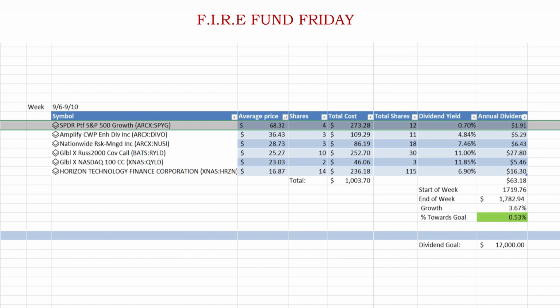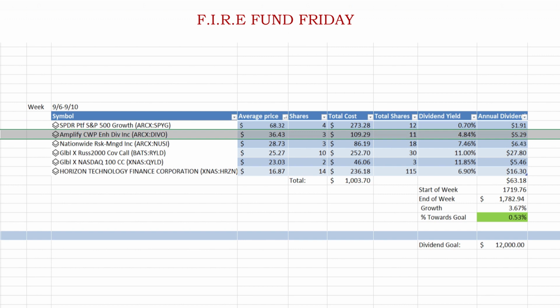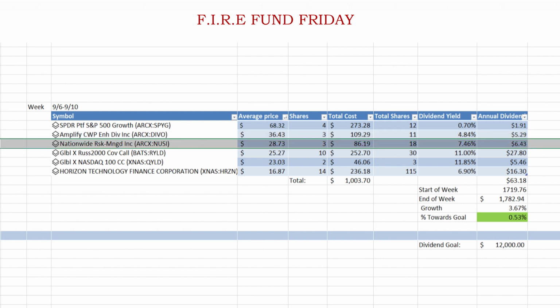Next, I picked up 3 shares of DIVO. This stock is a little bit more expensive than some of the other covered call ETFs in the portfolio, but it does offer more growth potential than the others as well. The 3 shares increased our annual income by $5.31. Last week I picked up 9 shares of NUSI, but this week I only picked up 3 shares, but I'll be sure to ramp it back up for next week. This week's purchase increases our annual income by $6.43.